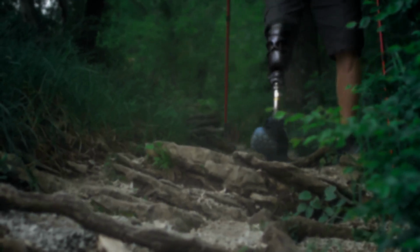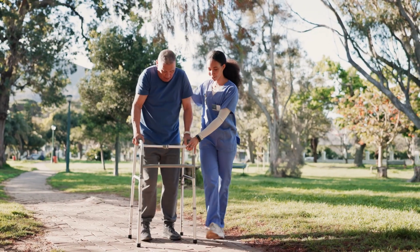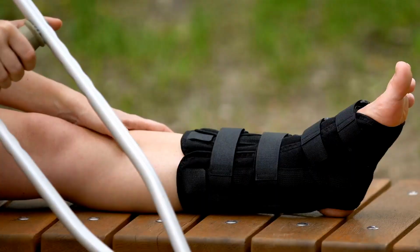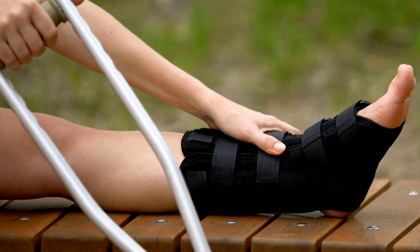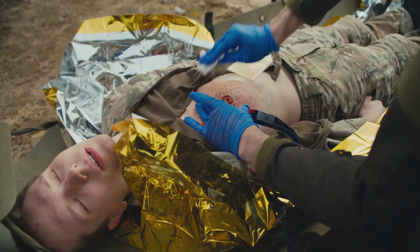Wound healing is a complex biological process. For chronic wounds, this process is often disrupted, leading to prolonged suffering and increased healthcare costs. In the past, treatment options for such wounds were limited, often involving painful procedures and lengthy recovery periods. However, a new era of wound care has emerged with the use of amniotic allografts.